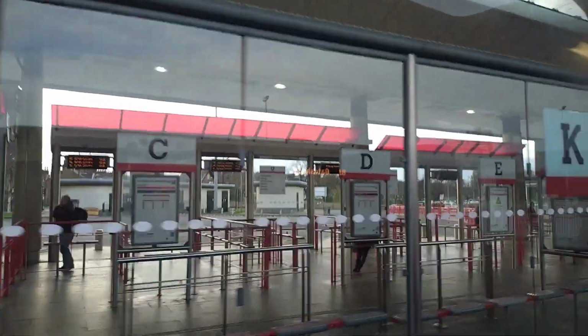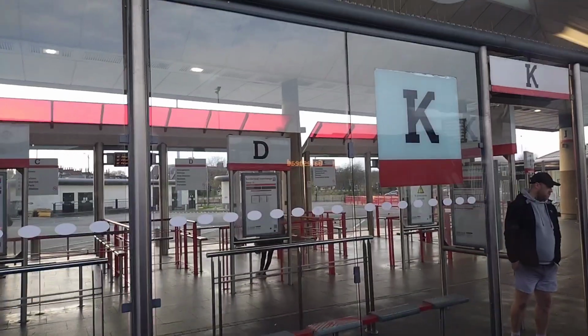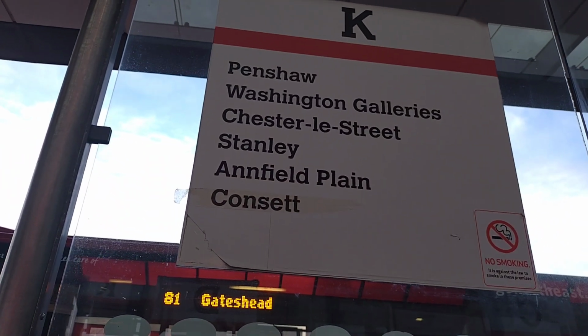The main interchange of Sunderland is Park Lane, where you can change to the Tyne and Wear Metro as well as other buses. And the service dropped me off at Stand K and got ready to go back to Gateshead.